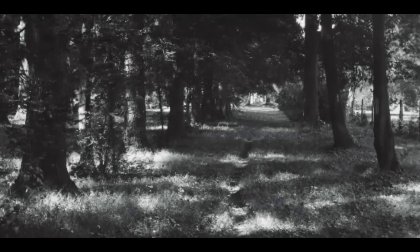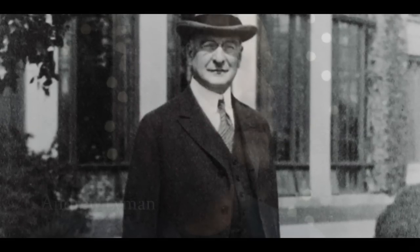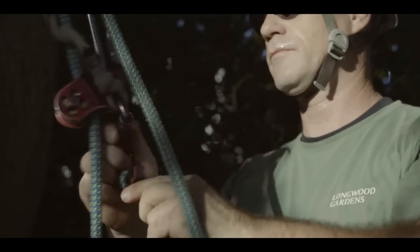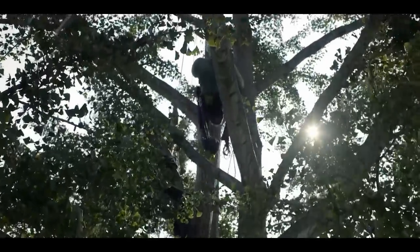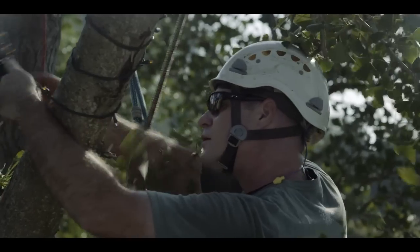The trees are very important at Longwood because Mr. DuPont purchased the property back in 1906 to stop the trees that were here from getting cut down in a timber sale and turned into lumber. We spend half our year roughly taking care of the Christmas lights. That's the biggest draw for us for the entire year. We spend a lot of time doing it, preparing for it, and maintaining it. And it's kind of a labor of love.